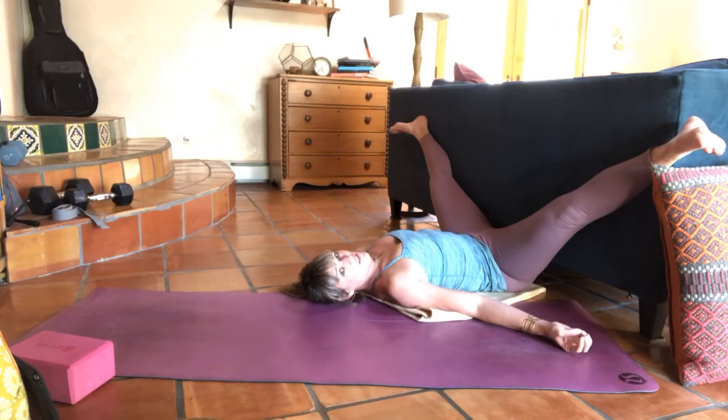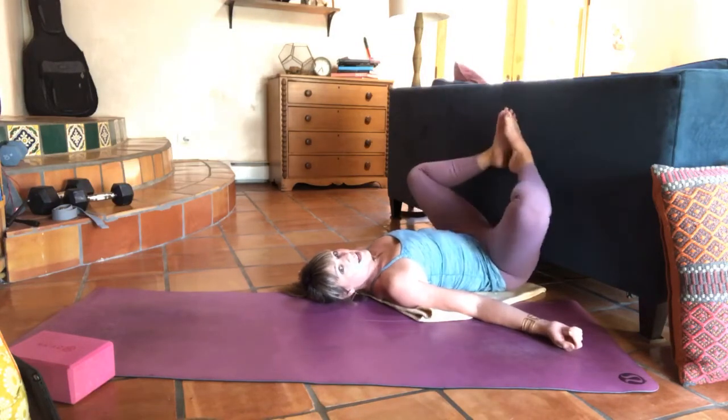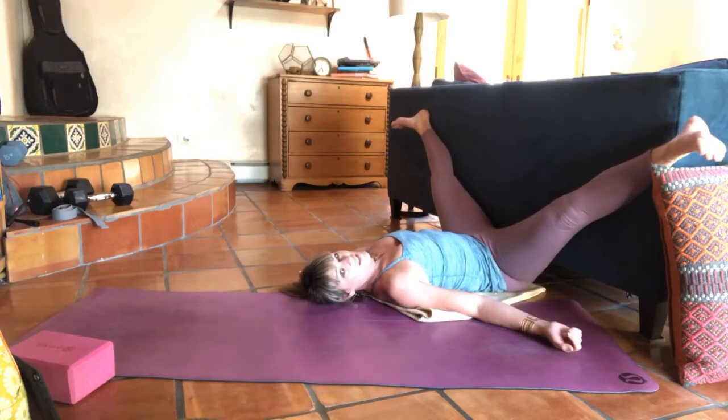So whatever version of Shavasana is calling out your name today, regular corpse pose, legs up the wall, butterfly at the wall, or straddle at the wall. Just find your shape. Settle into Shavasana. Letting it all go now.